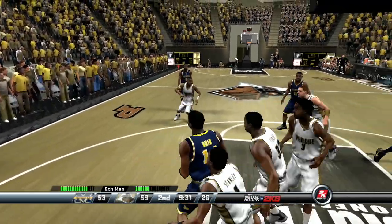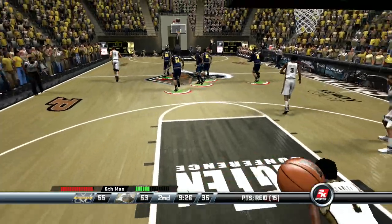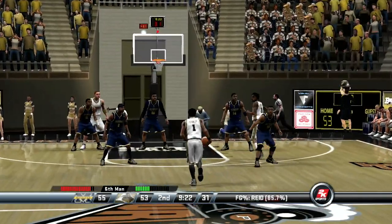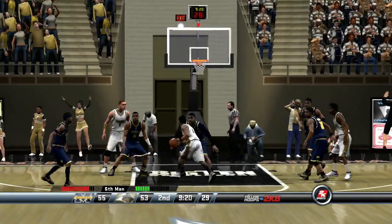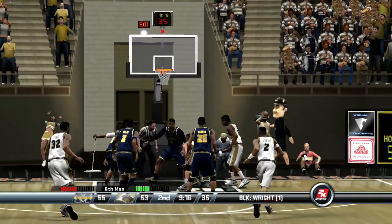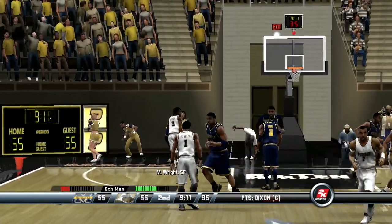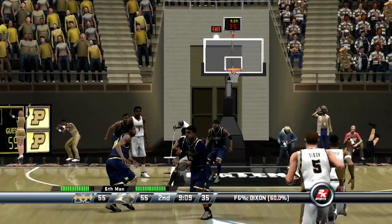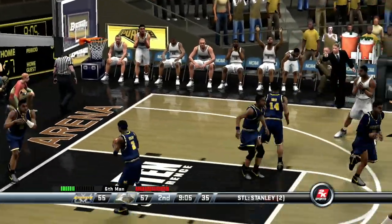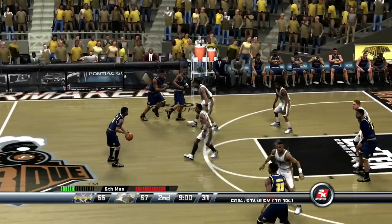Reed. Number 32 inbounds the ball. The crossover. Stanley, it's blocked. Dixon with a great offensive rebound there. He worked so hard to establish position. Just over 9 minutes left in the second half. The intercept. What great reflexes. He pounced in and picked that one off easily.